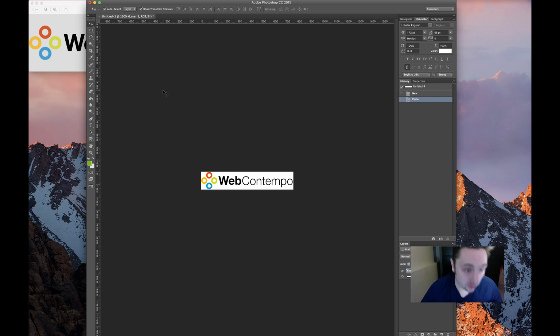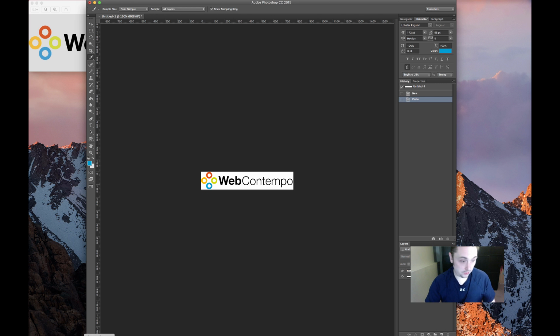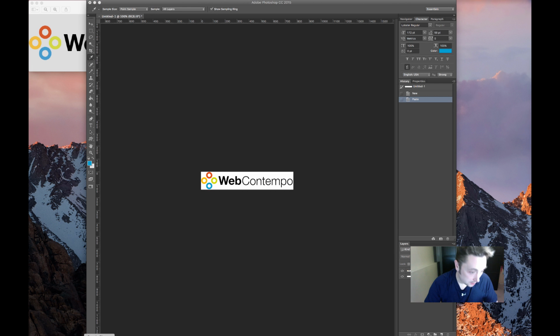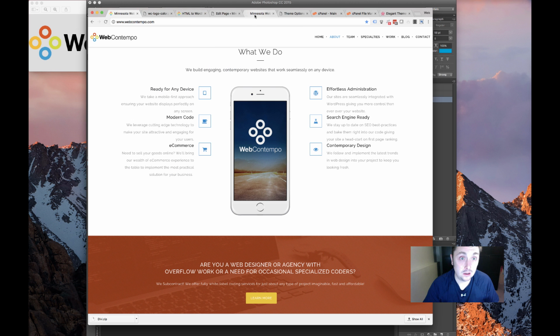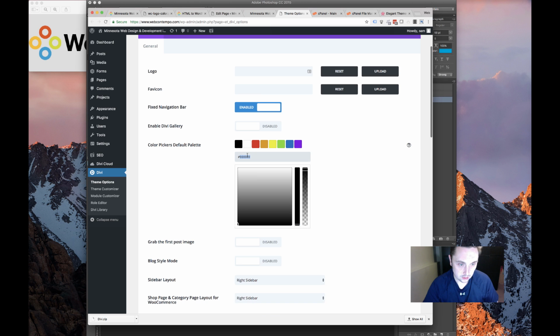So, okay, just to save even more time, we're gonna go ahead and grab these colors. Blue is probably the most used one, so we're gonna grab these. These are my logo colors. Blah, blah, blah. And plug these into the theme options page, whatever that is. There it is. Okay. Alright, it's gonna save us a ton of time.